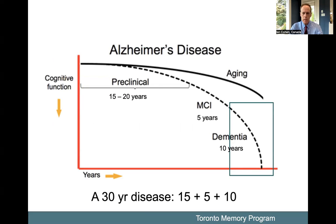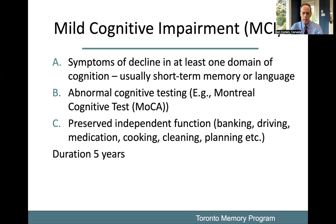Now, if you look a little bit to the right of that, on that dotted curve, you'll see MCI. So MCI stands for mild cognitive impairment. Mild cognitive impairment is defined by symptoms of decline in at least one domain of cognition. And in Alzheimer's disease, the usual presentation is short-term memory, but in some cases, it's actually a language problem. Now, when we do the cognitive testing, such as the Montreal cognitive test, there is abnormality on the test and usually consistent with the area of difficulty. So it might be that the person can't remember a list of 5 words, for example.